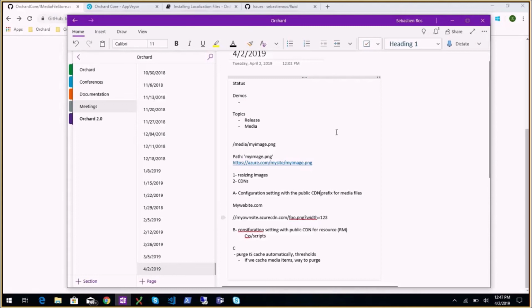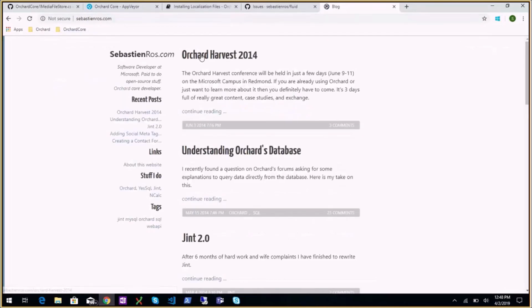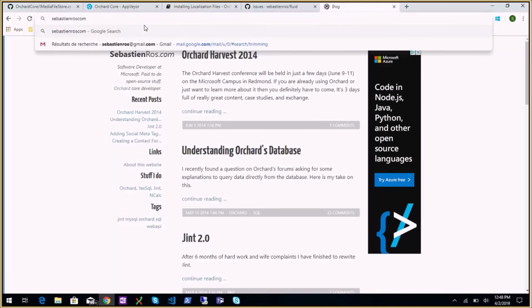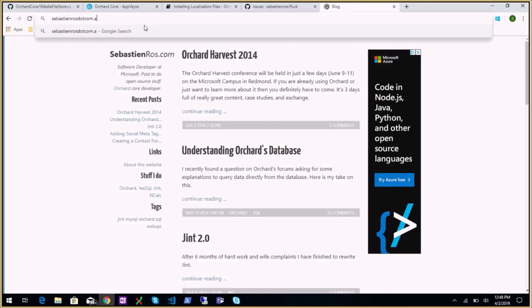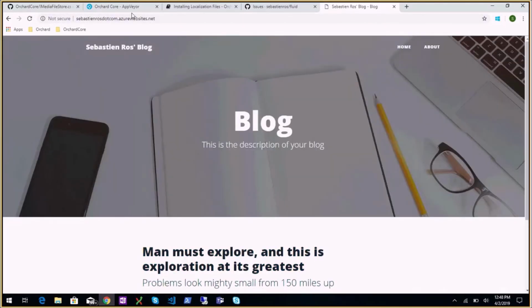So I tried that on my old blog that I haven't updated for 5 years, and this is still using Orchard 1. So I tried to create sebastianrost.azurewebsites.net using Orchard Core. Okay, so I created a website, just the sample recipe for a blog. It's hosted on the East Coast.